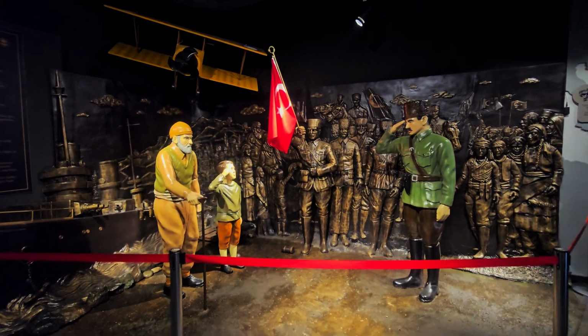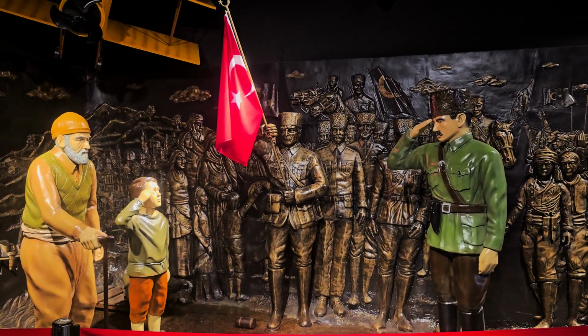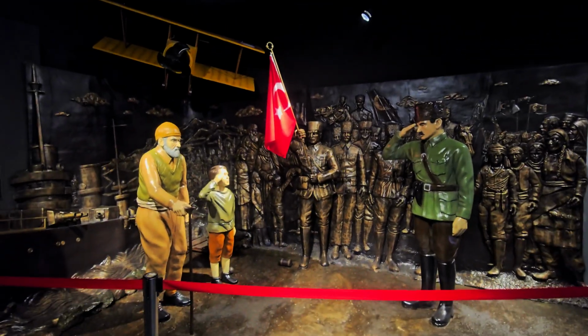In this powerful exhibit at the Trabzon City Museum, we are immersed in a scene that vividly captures a moment of respect and reverence for the nation's history. The statues are incredibly lifelike.